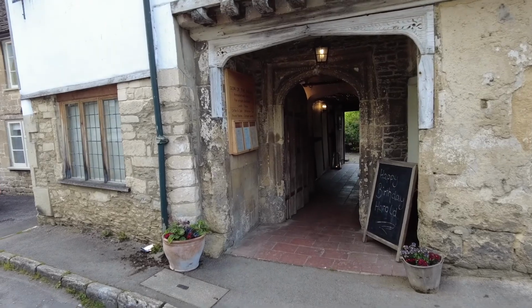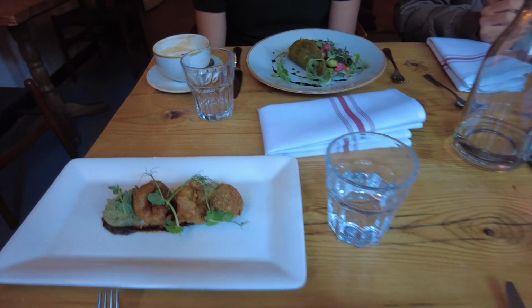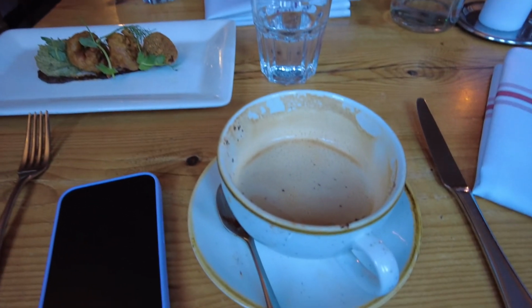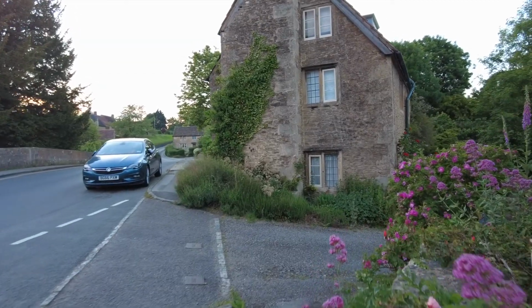But we decided to interrupt our sightseeing a little bit and went to the place called the Sign of an Angel. And it was a very beautiful, again, gastropub. And I actually ended up liking it a bit more than the Forester Inn. At least I think the presentation was even nicer and I liked the food a little bit more.